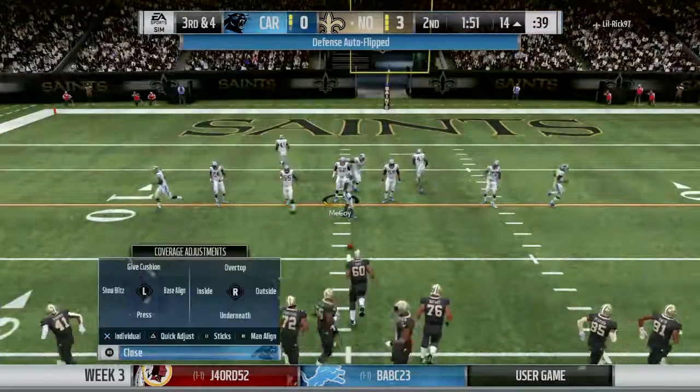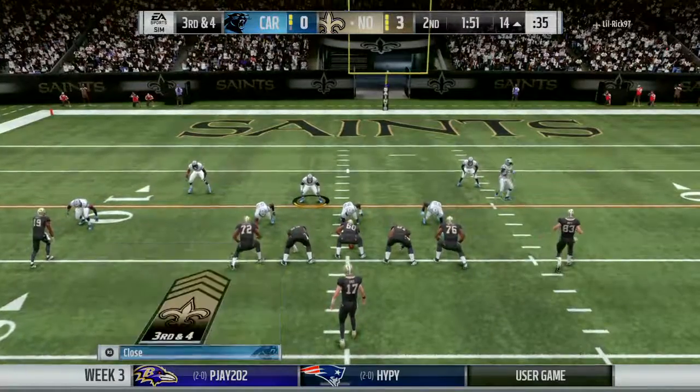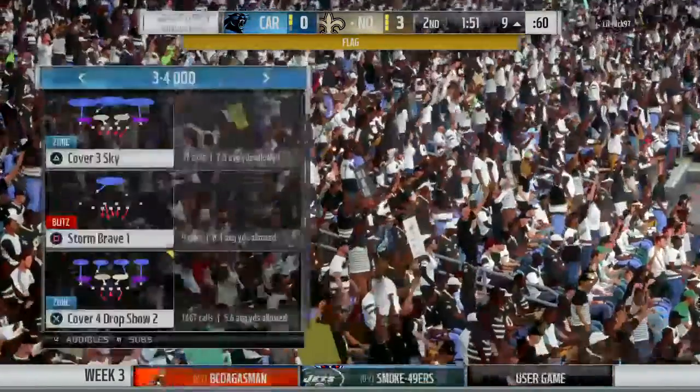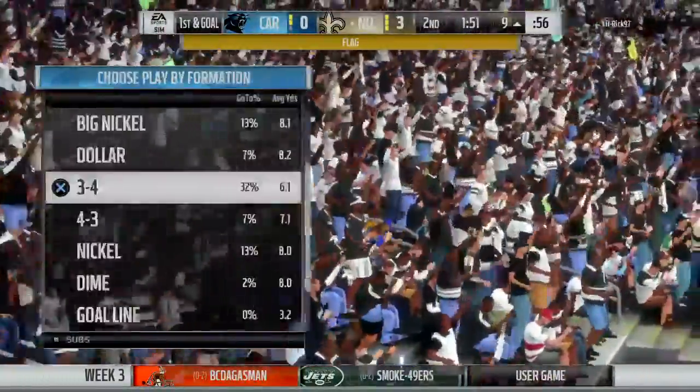The Saints on 3rd down. They've converted 4 times out of 6. Not bad. This is 3rd and 4. All right, now, lucky 56. Now flags will come in. I think this one's going to be on the defense for jumping. Defensively, maybe a little too fired up there for a 3rd down stop.